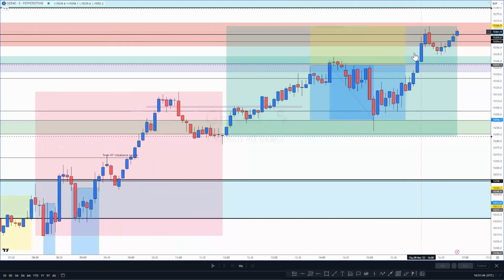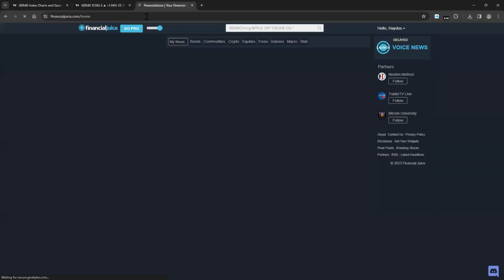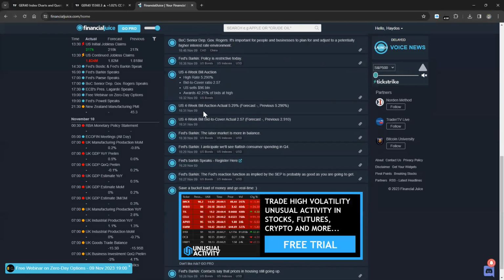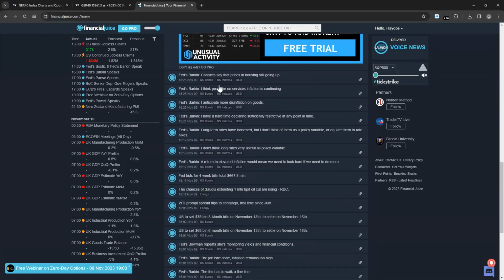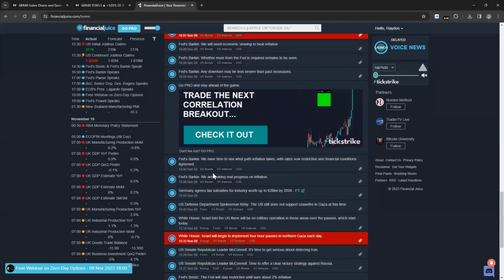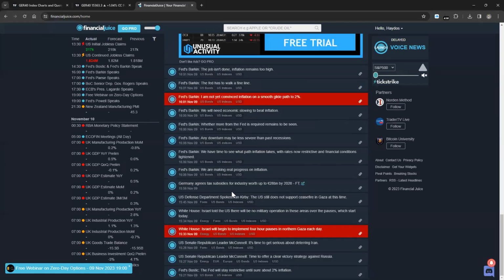I believe what's happening around this time, you can see the time it started rallying, like 3:35, an hour after the stock exchange open. We can see there was a headline more or less around the same time talking about this war. So over here, this one, okay, White House: Israel will begin to implement 4-hour pauses in northern Gaza each day. So this is a de-escalation event.